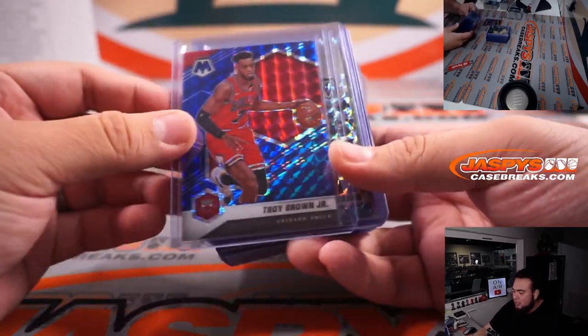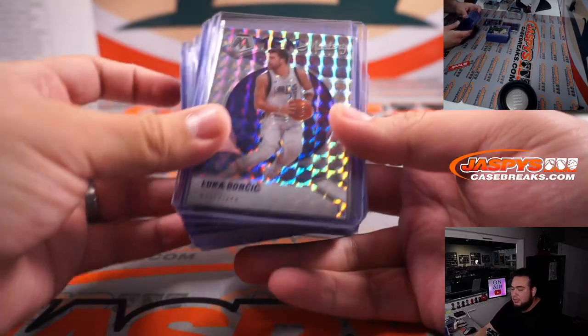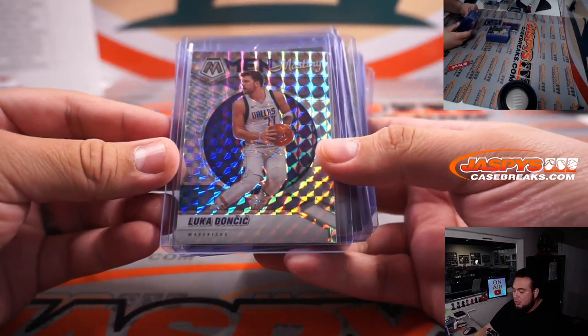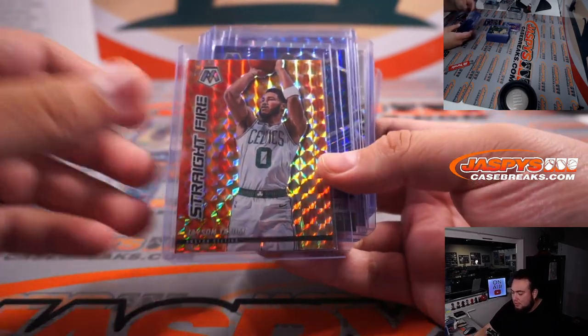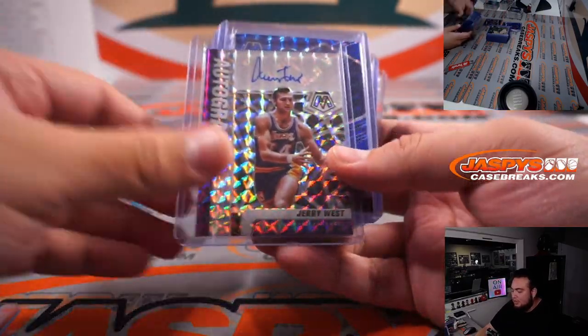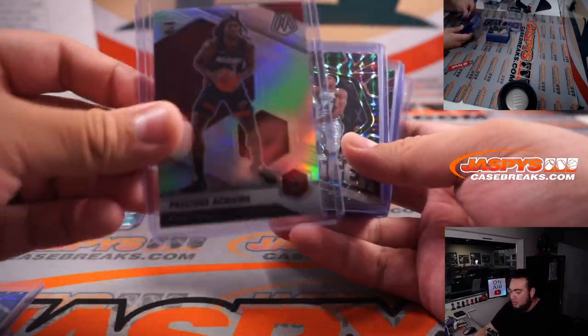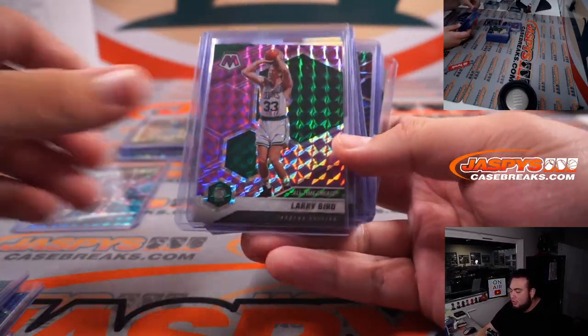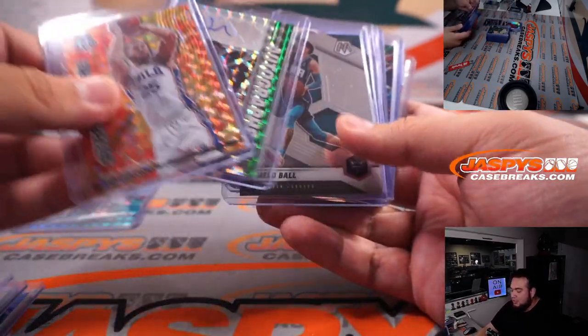Little center stage Harden. Little blue Troy Brown Jr. Allen Iverson autograph. Kawhi Leonard, Mosaic, stained glass. Luka Doncic. LaMelo Ball. Straight fire. Obi Toppin. Zion. Jerry West. J.J. Redick. LaMelo Ball. Precious Achiuwa silver. Giannis Antetokounmpo. Larry Bird color. LeBron James silver. Patrick Williams.